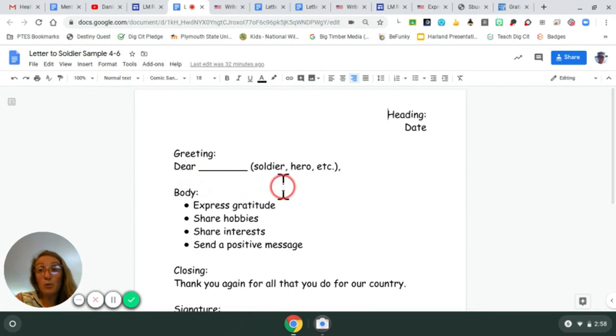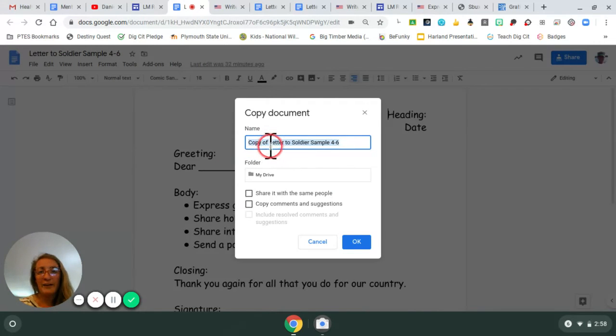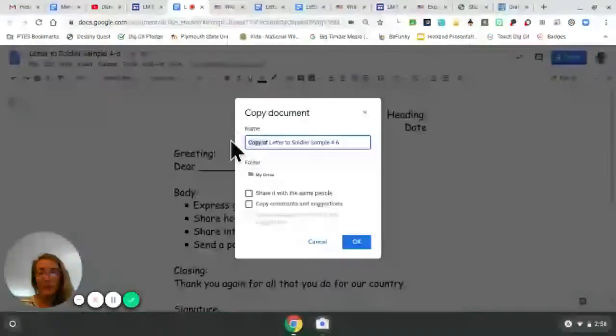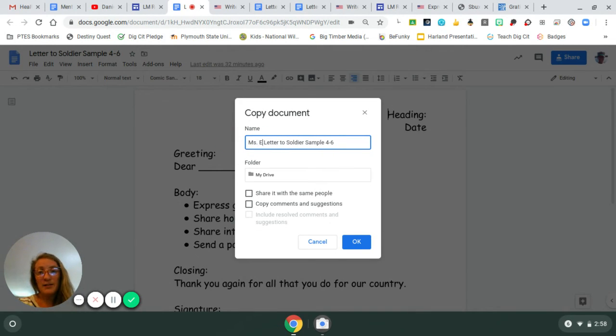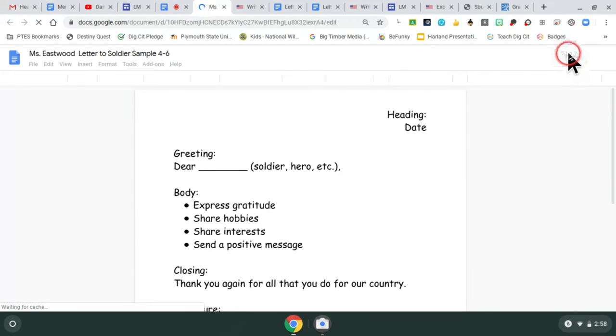Now, if you want to use this template, please remember that you just need to go up in the top left-hand corner and make a copy. Otherwise, you won't be able to type in there. And you'll be like, Miss Eastwood, what's happening? So you just click make a copy and then title it your name. So I'll say Miss Eastwood letter to a soldier. Okay. And if you type it right in this document, then you can click share with me in the top right-hand corner.